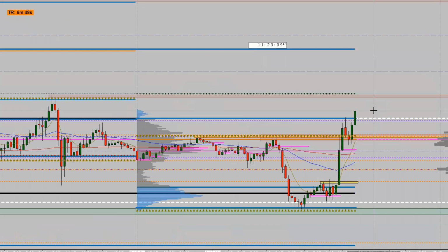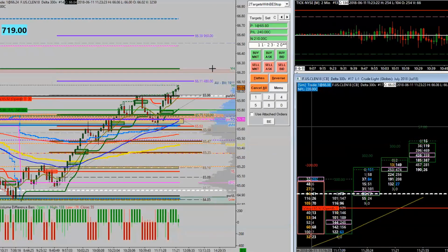I do want to take a peek on the 30-minute, see where I am. Oh yeah, looks really nice. Looks really, really nice. In fact, I think we should get up to around 66.21-ish, or at least 66.16. So target one is 66.11, definitely within sight. I don't think this should be a problem.